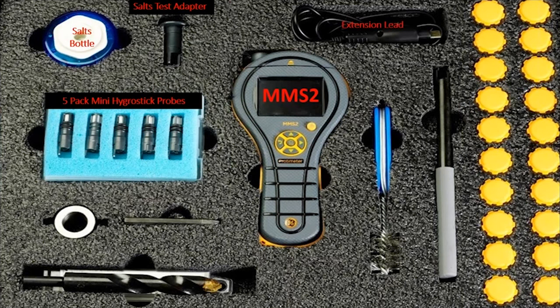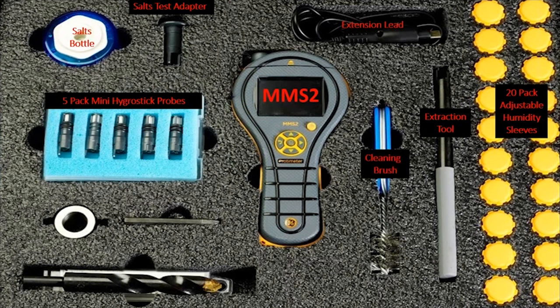This is the extension lead that plugs into the sensor when it's placed in the sleeve and then plugs into the MMS2. So this is the lead that enables you to easily take readings of those sensors once they're placed in the sleeve in the concrete. The kit comes with a 20-pack of user-adjustable humidity sleeves, and we'll talk about that in a little bit. The sensor extraction tool, this tool is also used to insert the sensor into the sleeve. The wire cleaning brush, we included that because the ASTM standard says to clean out the hole after you've drilled it with a wire brush to make sure it's good, clean, and smooth to insert the sensor.